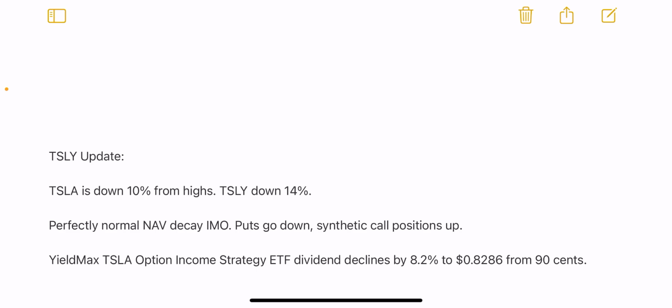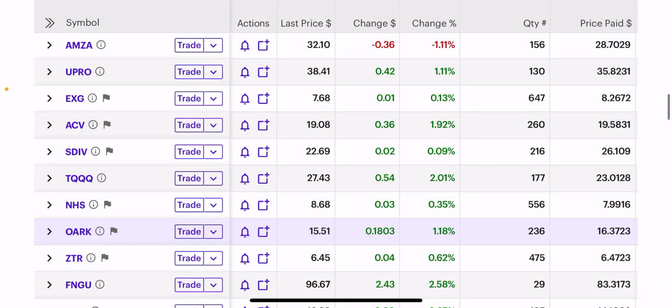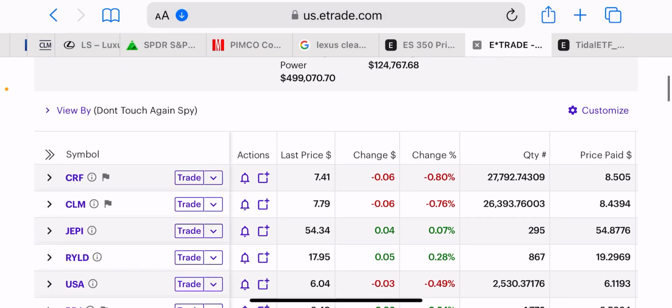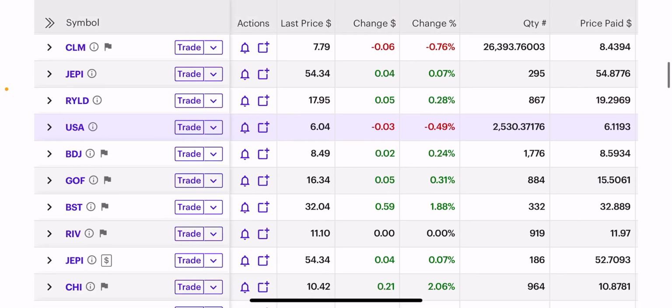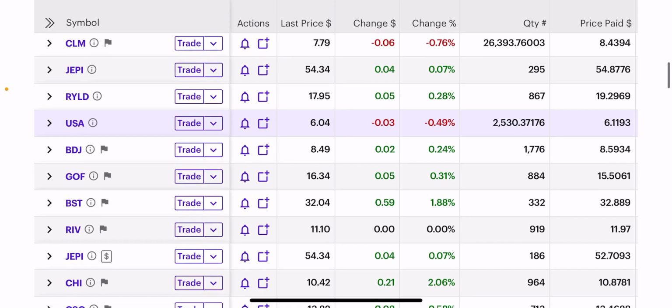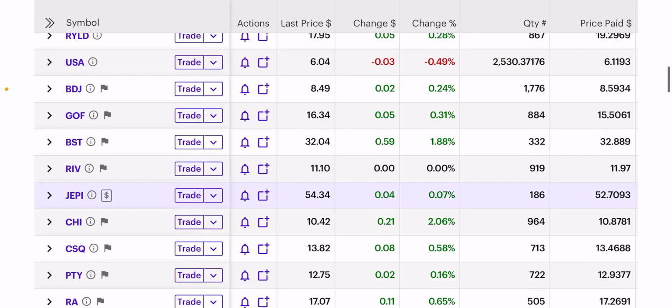And yes, they declined their dividend. They dropped it to 8%. But again, that's because options premiums are drying up. The stock's going sideways, digesting its move. This is a normal thing. My other covered call funds like JEPI or QYLD or RYLD, they drop their dividends too when volatility decreases or the fund goes sideways or the fund drops. So when the volatility picks up again and things resume their uptrends, you'll see these dividends pick back up again.